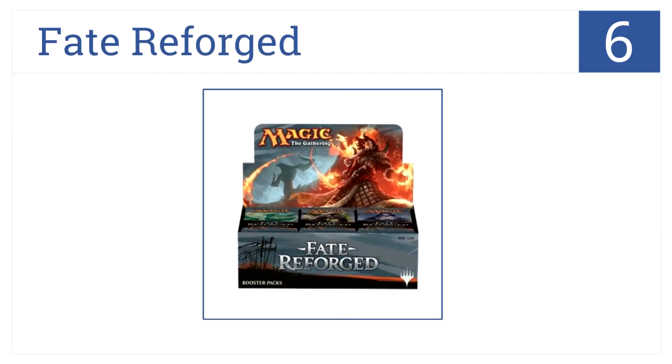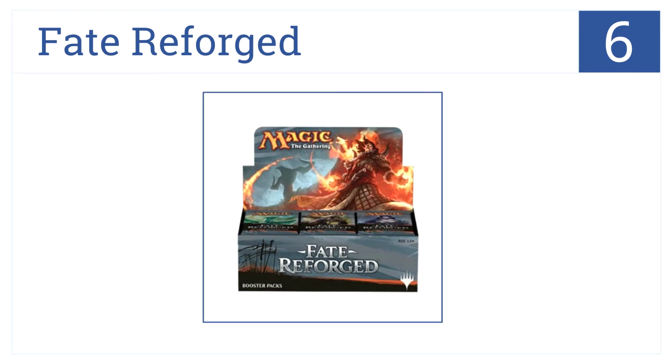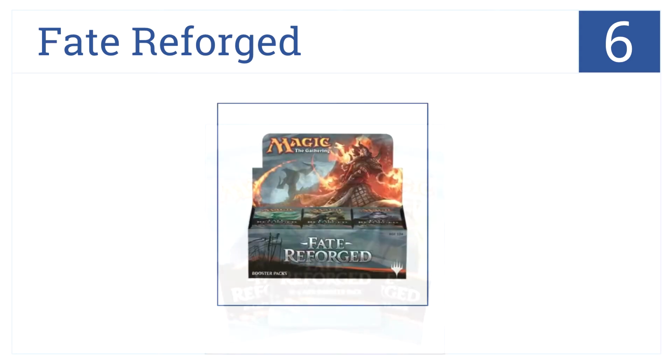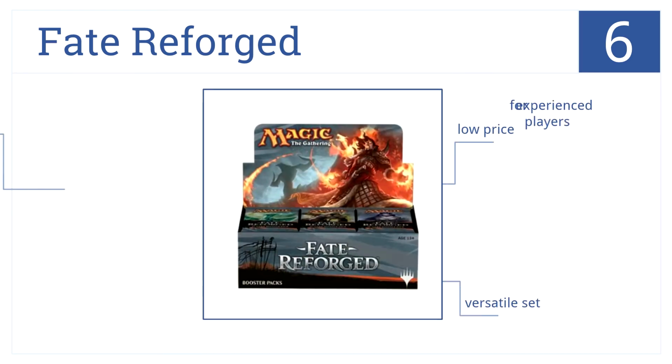Starting off with number 6, Fate Reforged presents a war-torn Tarkir, where 5 powerful clans face the terror of dragons and must act to decide the fate of the plane. This versatile set is yours for a low price, but is intended only for experienced players.